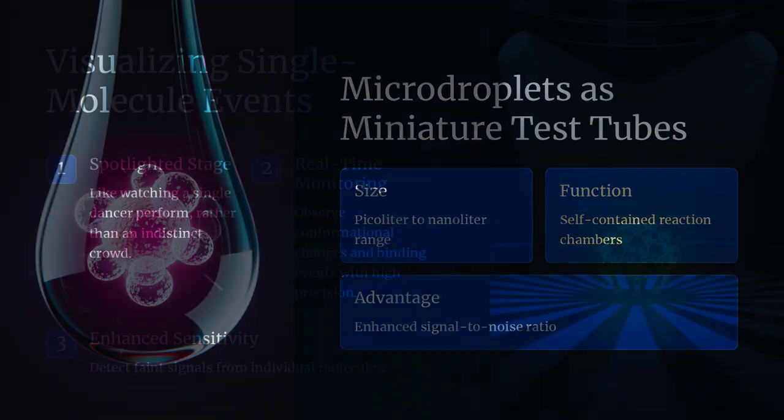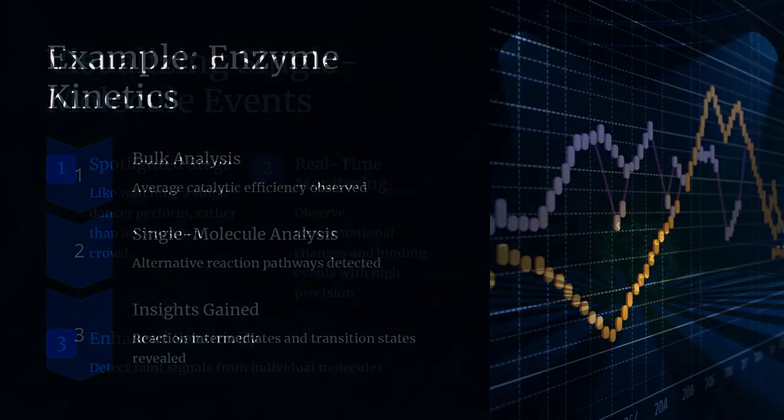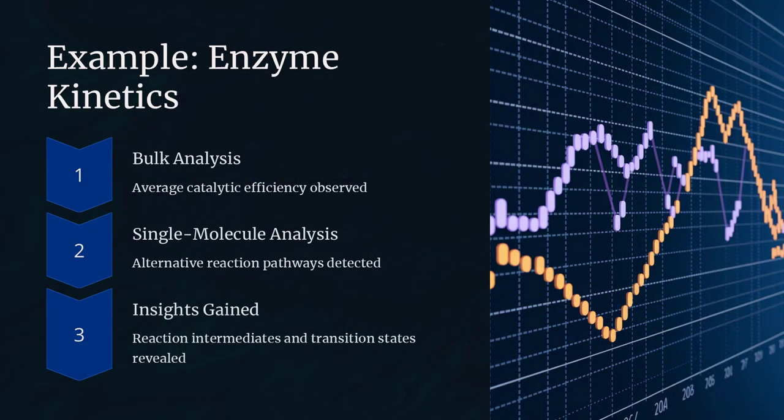In these microdroplet systems, each droplet acts as an independent, self-contained reaction chamber. Imagine each droplet as a miniature test tube where a single molecule or a very few molecules are encapsulated along with the necessary reagents. Because the volume is so small, the local concentration of any fluorescent label or reaction product is significantly enhanced, which dramatically increases the signal-to-noise ratio.